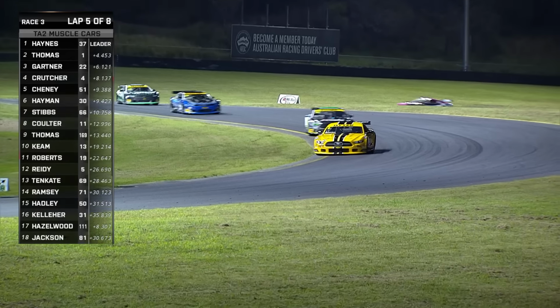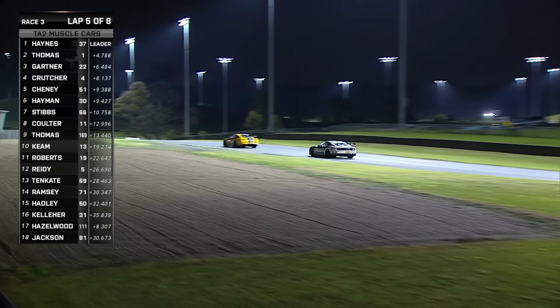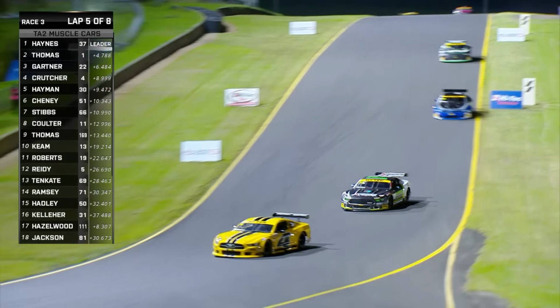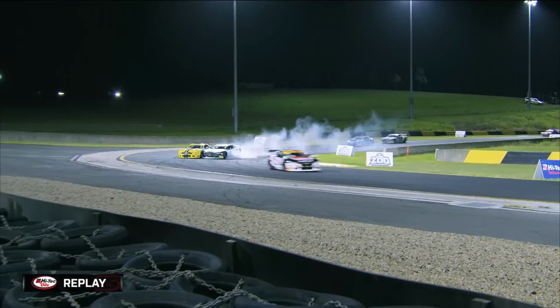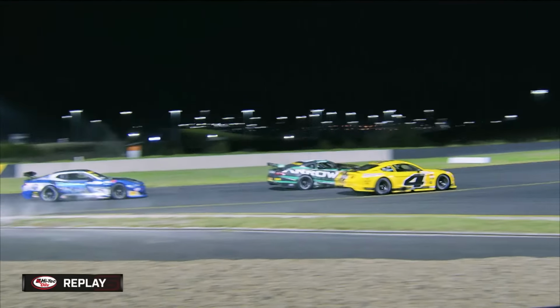Working our way out of that turn number 2. Josh Haynes doing the job. Dylan Thomas, your number 1 man. Sitting back in that 2nd spot. Brad Gartner in 3rd. Here's a couple of Hi-Tec, oh, yikes, highlights. A little kiss. Well, you can't say he wasn't on the brakes. He was trying.